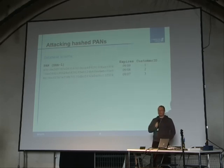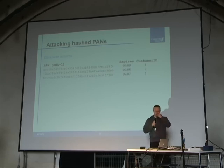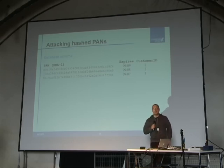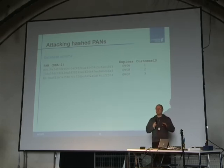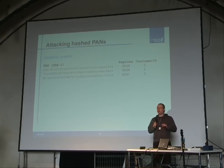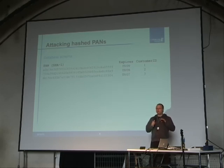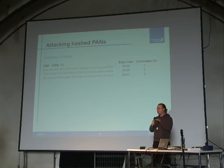So, attacking hashed PANs. In the latest version of the PCI DSS standard, 2.0, it is actually specifically written in the standard that you are not allowed to store a truncated PAN next to a hashed PAN. So the PAN is the credit card number, primary account number. So you are no longer allowed to store copies of a truncated version of the cardholder data next to a hashed copy of the cardholder data in the database.